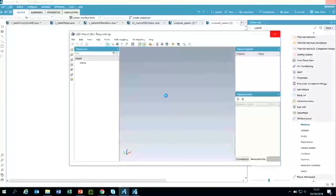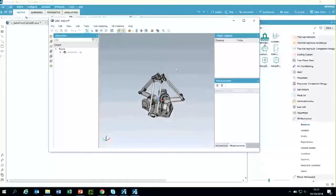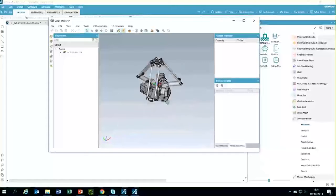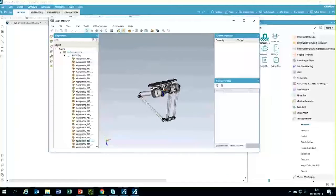and what I will do here, I will show you part of the process of creation of the model, not the full one, because we have only 45 minutes, and I don't want to bother you with all the parts. So here we have the CAD file imported. All right. So with all the bodies here.